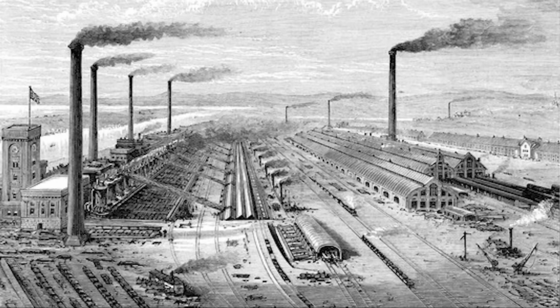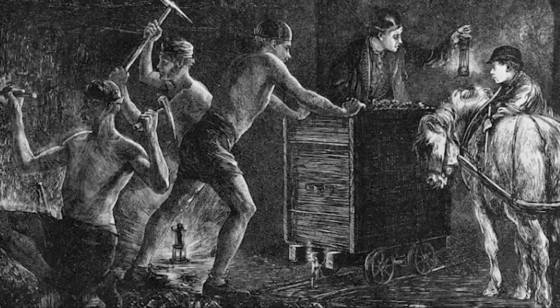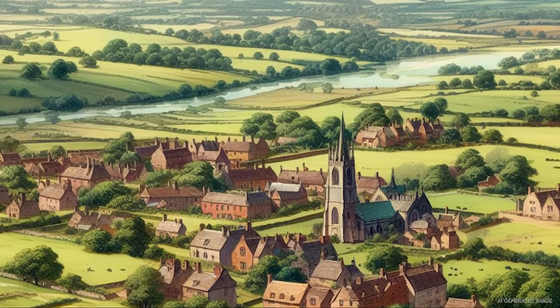Now, there are many reasons why the Stockton and Darlington line came into existence, but the most obvious one is quite simple. By the start of the 19th century, demand for coal was skyrocketing across Britain. County Durham had plenty and couldn't get rid of it fast enough. But there were other background influences going on as well.